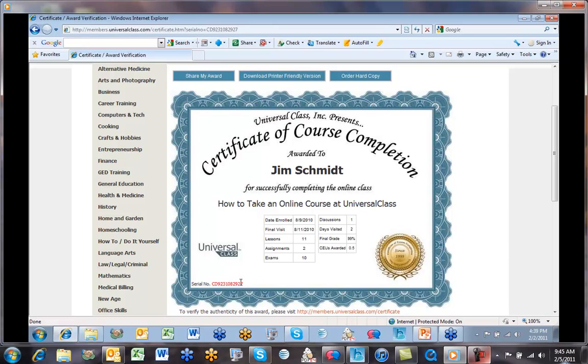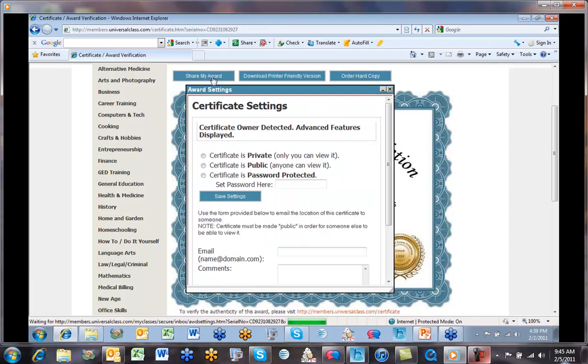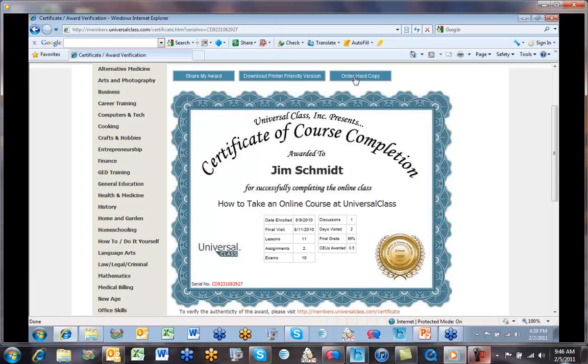It's a serial numbered certificate. I can share this with anybody that I want by clicking the Share My Award button, so I can email that to somebody in a very private way here. I can also order a hard copy. Now, this is the only variable expense to a patron in Universal Class. If they want to do it, they can order a nice printed copy of this for $30, and that's between them and Universal Class if they choose to do that.